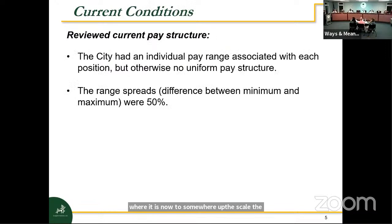We also reviewed the city's current pay structure. Currently, positions have pay ranges, but each position has its own pay range. That can be rather difficult for a human resources department to keep track of because it's a very non-uniform system. There are a lot of inconsistencies with it. We did note that the range spread for each position, which simply means the difference between the minimum and maximum, is 50%. So there's ample room for growth. But again, when you have all these different positions with all different kinds of ranges, it's very difficult to maintain.